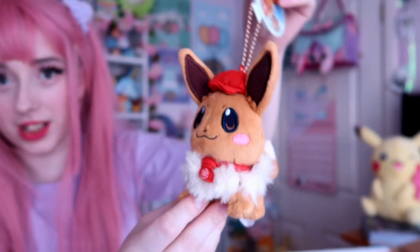So you got a little tiny Eevee in like a red hat, red scarf. Really sweet. I'm in love with the key rings because they are just a lot easier to display or use than a normal plushie. So this will probably go onto a bag of some sort because it's really sweet and I love it. That's a good first key ring that we've got in this box. And this was 1,320 yen. Oh yeah, the collection is the Pokemon Cafe Mix collection. Ooh, I'm really happy with that.